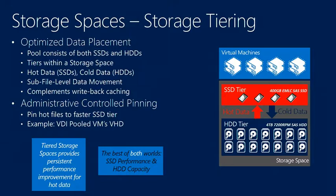Also the administrator can control how they pin workloads to the SSD or the HDD tier. Say you have a workload that needs better performance, you can pin it to the SSD tier. When you look at storage tiering, this is about making this up with standard enterprise 7200 RPM hard drives, 3 terabyte or 4 terabyte drives, and then standard enterprise SSDs. And typically the sweet spot is around 4 to 12 SSDs that you have to add. I think, Rick, the scenario you used was 4 SSDs that gave you that better performance. And we're going to show you that in a demo in a second so you can see it.